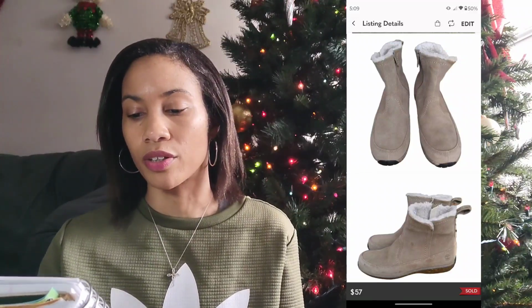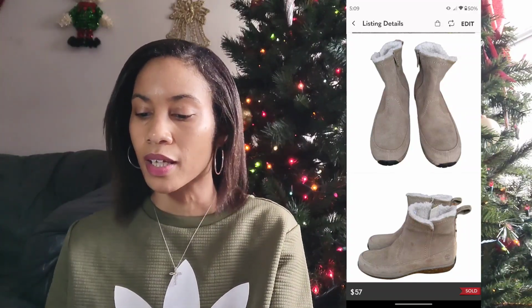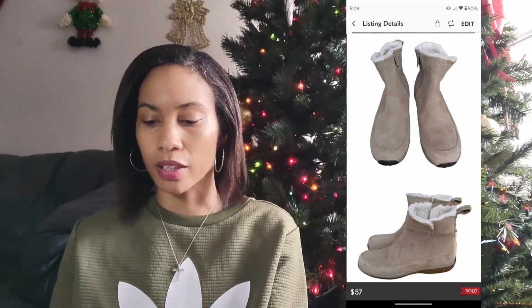Then there was this pair of Timberland size 7.5 tan Earth Keepers boots. They had like a shearling lining, so very warm. In total, I paid $14.86 for all 3 of these items. Got an offer of $80, and I got a profit of $49.14.